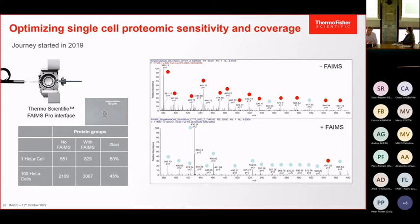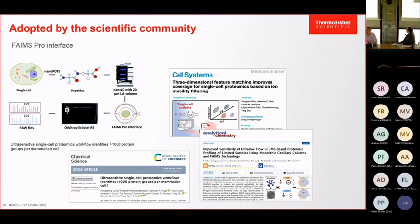Looking at protein groups, the number of protein groups you see with and without FAIMS, you do get an improvement. Not in all cases, but you can optimize it and tweak it. And again, it's another step along the road, another improvement. And if you make incremental improvements at all stages, then your overall workflow does improve. And again, there begins to be literature coming out which illustrates that. You don't have to believe me. Search the literature, the results are coming through.